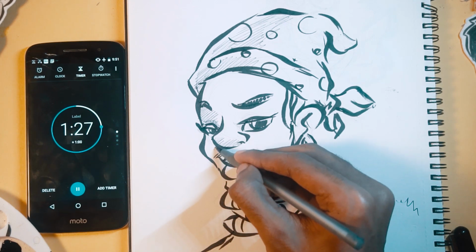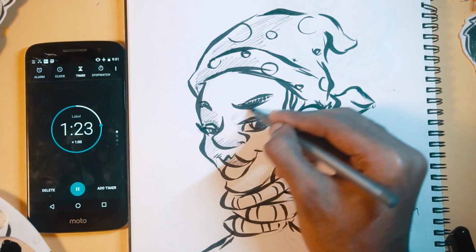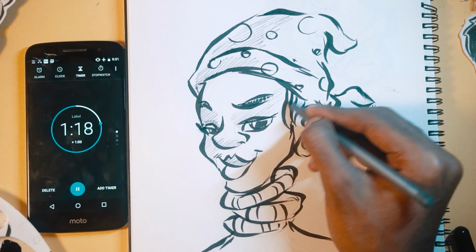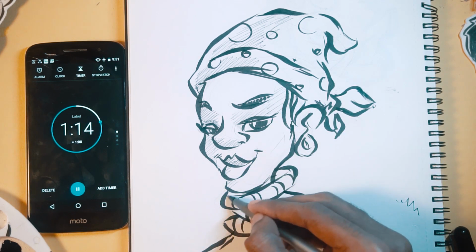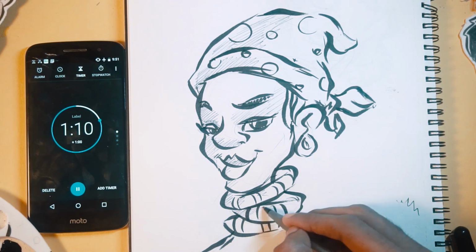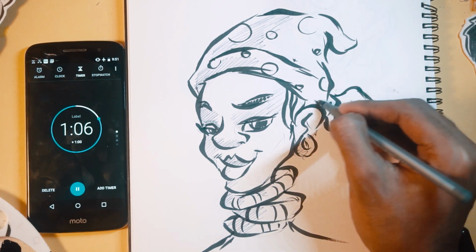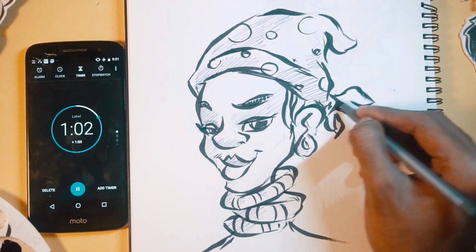I gotta be really careful with the shading here because I don't wanna make her look like a very manly woman. Which I tend to do a lot of, you know. Not that I have anything against manly women, but I don't know how to draw women, and I suck at drawing women, and most of my women look like men. So I don't want that with this sketch. Do we, son? We don't.